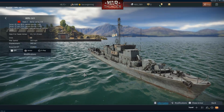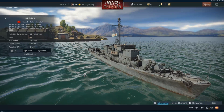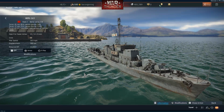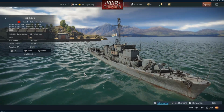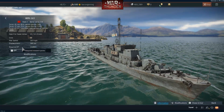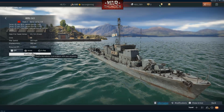You then have 3 sets of dual 12.7mm machine guns, and a crew of 60 with a maximum speed of 28.9 miles an hour, which for a ship of this size definitely ain't too bad. Also a displacement of 380 tons, which is quite big. Required RP is 14,000 RP, good to let you know. But for a 2.3 rating, I think this is pretty good.